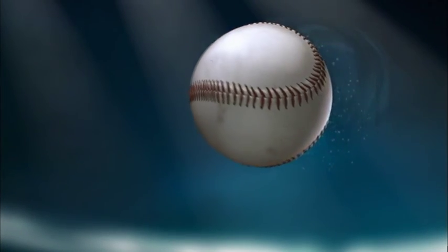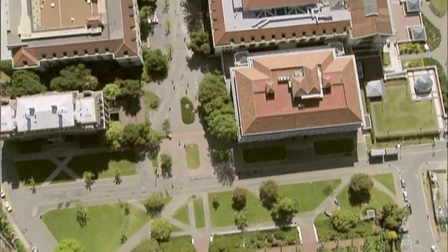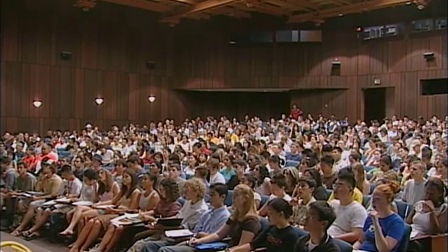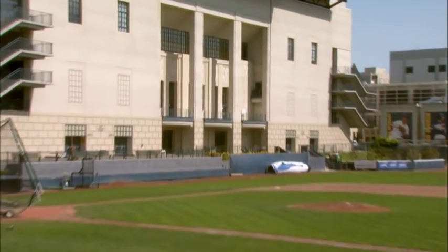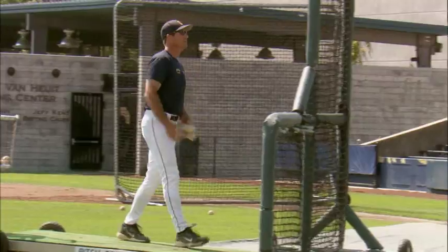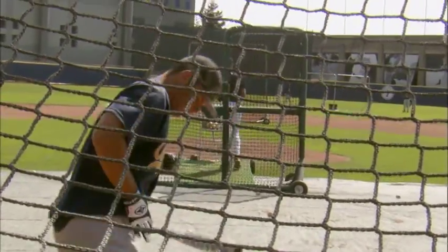If you're a student of physics, it's likely you're familiar with this place, UC Berkeley. Home to 8 Nobel Prize winners, the physics department at Cal is second to none. But if it's the physics of baseball you're after, the best place for your fieldwork is on the other side of campus. We brought in a couple of ringers to show us what's going on.